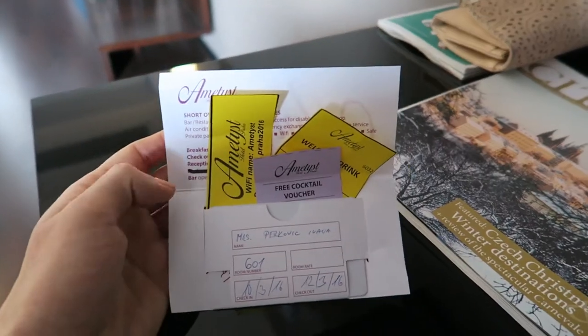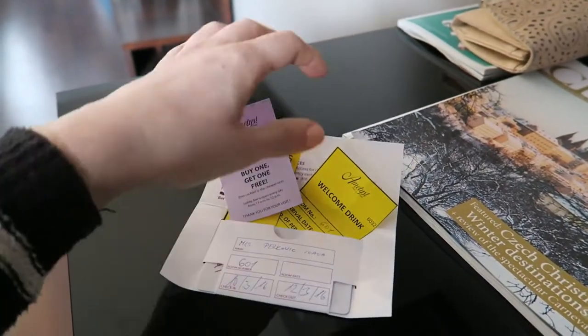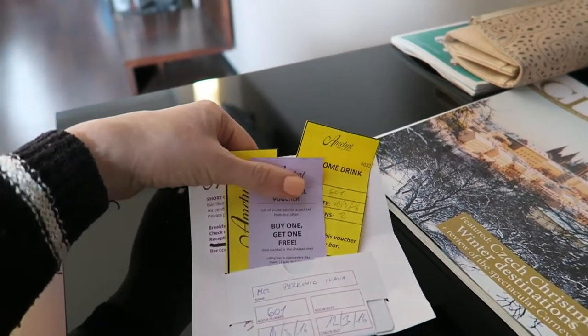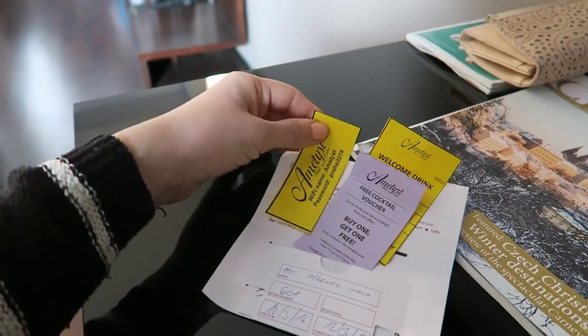So this was our check-in card. Look at this. We got a free cocktail voucher. Buy one, get one free. They have a good bar over here. And then we have a welcome drink. We'll go down in a little bit. So just freshen up first and then we'll go down. We have Wi-Fi over here.